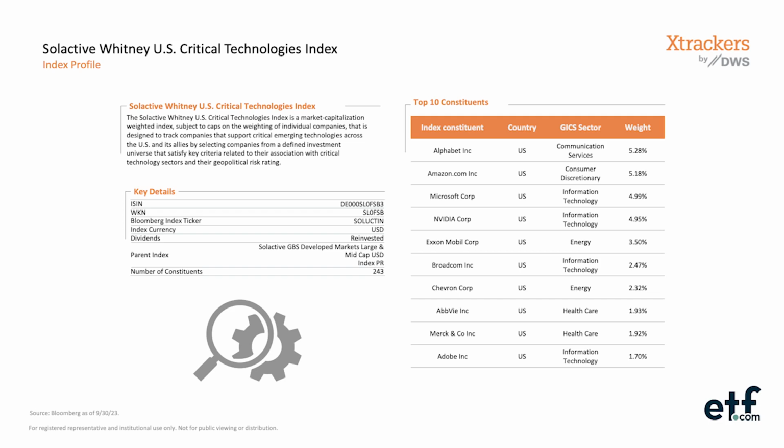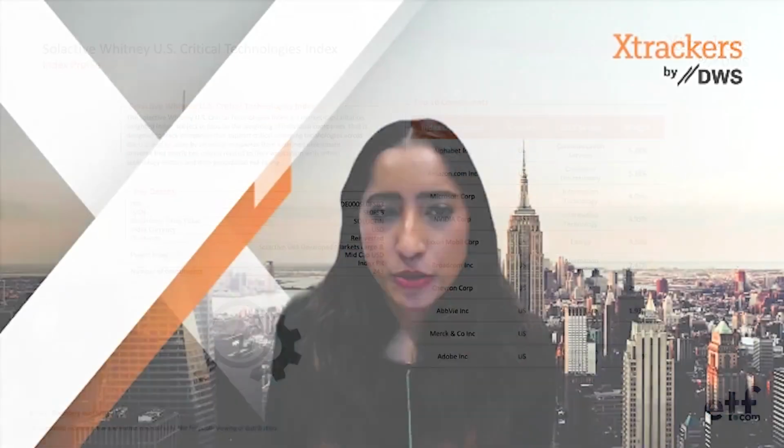And then what we do is we look at the geostrategic risk ratings, which are coming from Whitney. Brett can go into more detail, but ultimately this is based on exposure to adversarial nations from a US perspective. So China, Russia, North Korea, and Iran.